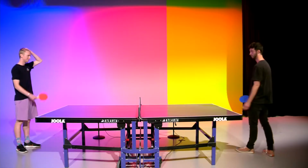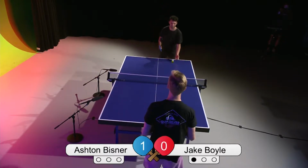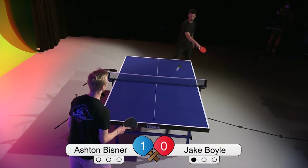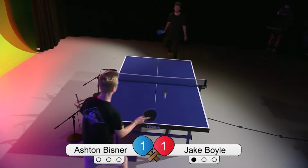Welcome back to Sports. If you're just joining us, Jake has won the first game by a score of 13-11, and he's looking to win the second game. We're off. Ooh, Ashton takes the first point. He took the first point last game, and he won the first game, so maybe that's a factor. He also gave up the second point. It seems that we have a really strong back and forth going with these two friends.